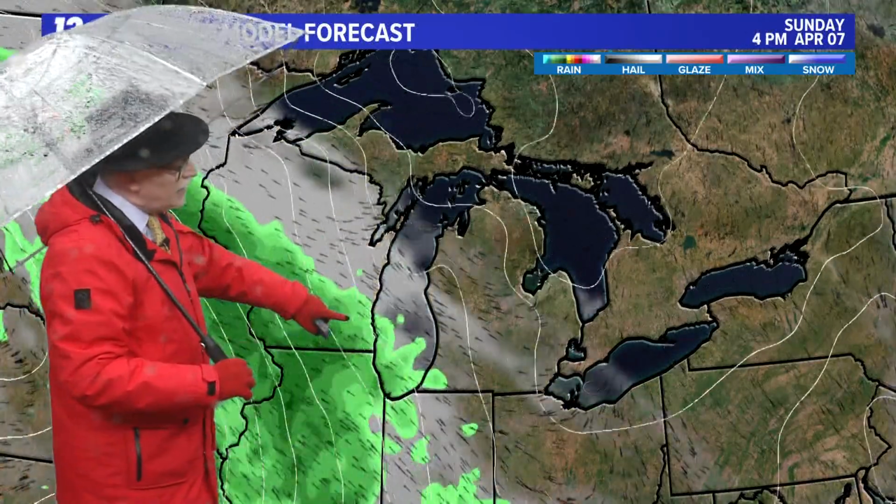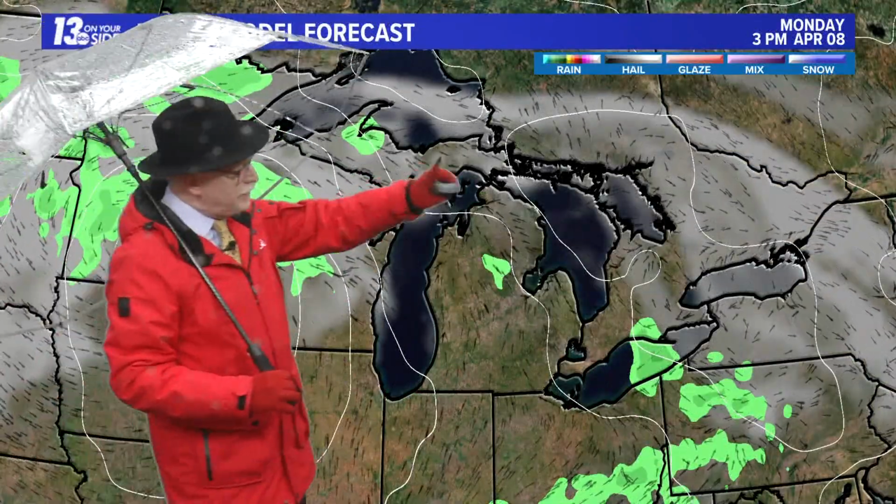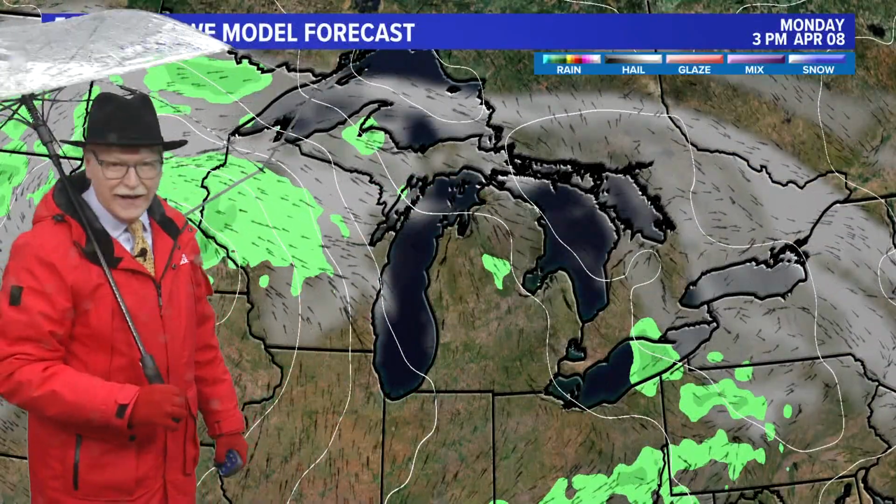It looks like those rain showers that we had in the forecast for Monday are actually going to come in on Sunday night, and they're going to leave by the time the eclipse happens right around 3 o'clock on Monday. Of course, we're still a ways out. We'll see if that does hold.